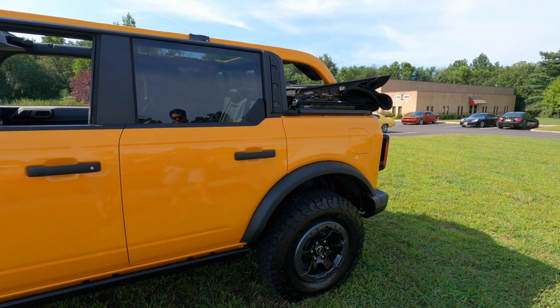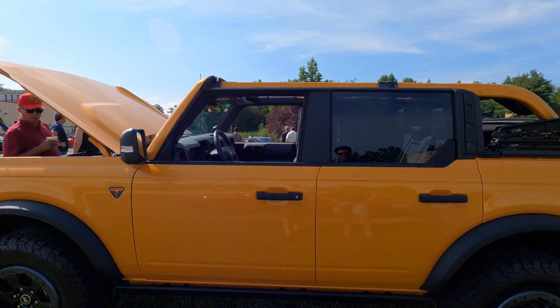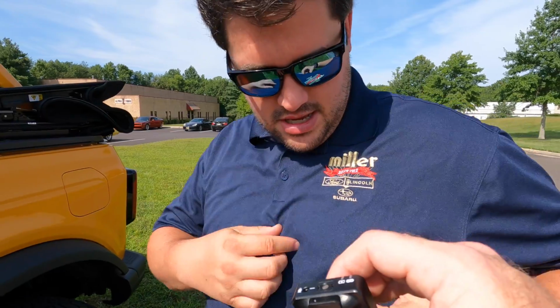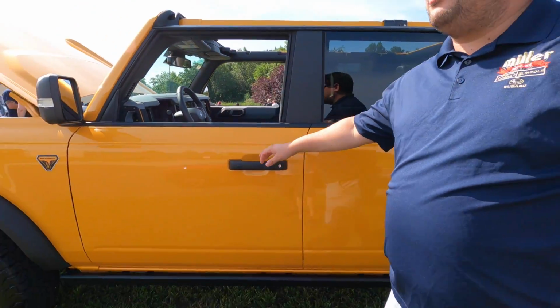And you're in Mount Holly, New Jersey? Yeah, right on 38. Mount Holly, Lumberton, right there. Big signs. But yeah, it's nice. The interior is real nice. Zoom in on Miller Ford. There you go. Lincoln and Subaru.